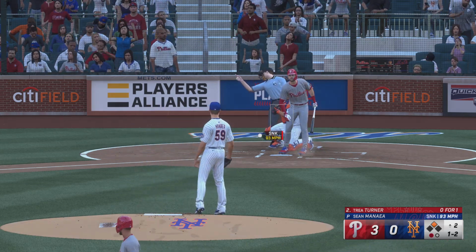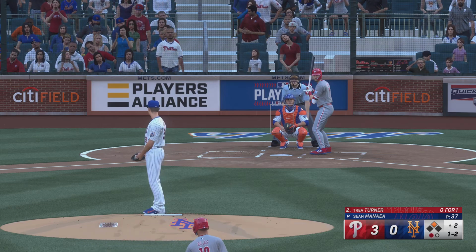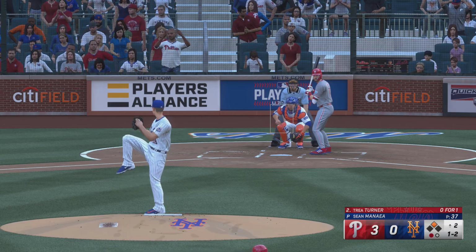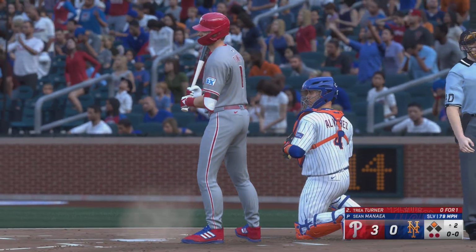And strike 2. 2 strikes to a guy who's already 0 for 1 with the punch out. The only guy in the lineup with that strikeout. But you can't get too relaxed. You still got to make good pitches to get him out. Right through there. Got him.